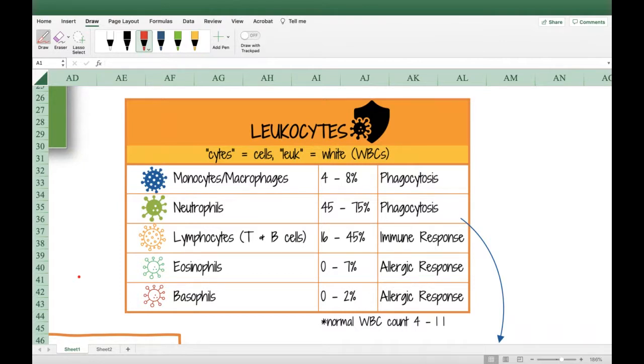There are 5 main categories or main types of leukocytes. When you break down this word, I know you know what a leukocyte is, but it'll help you later. Whenever you see cyte, we're talking cell. Whenever you see leuc, we're talking white. So in this case, we're talking white blood cell.